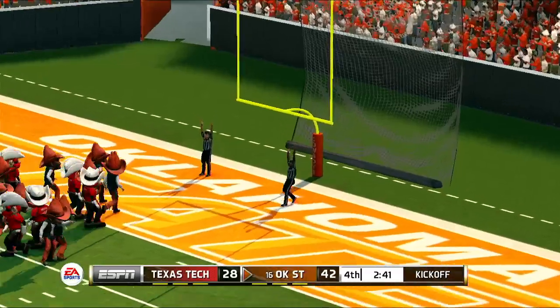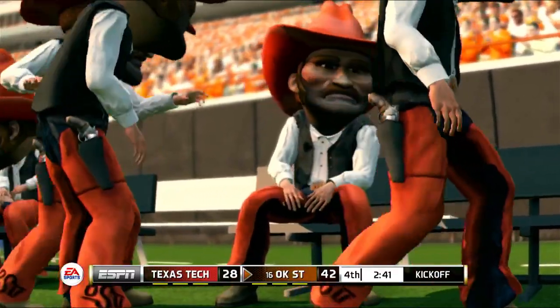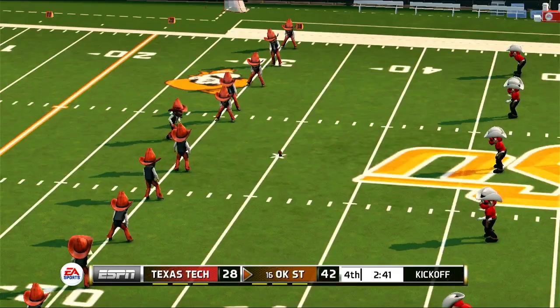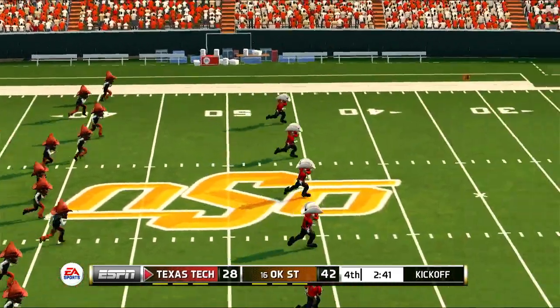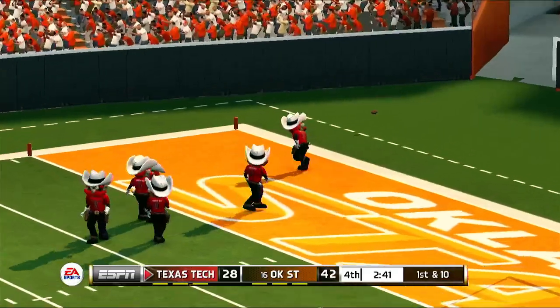Tacks on the extra point. A quick two-play, 69-yard drive, and it's good for 7 points. Everyone's all lined up and ready for the kickoff. He sends this one deep. And they can forget about returning this one.